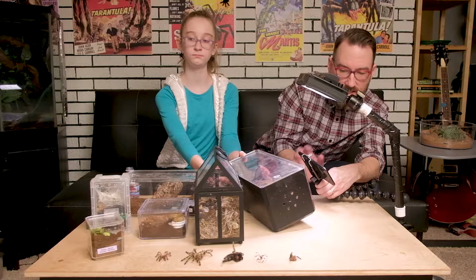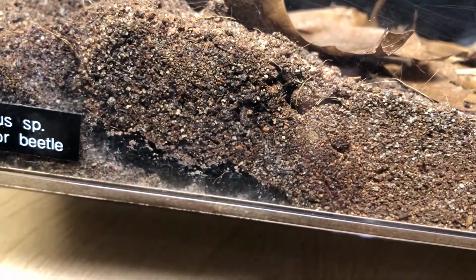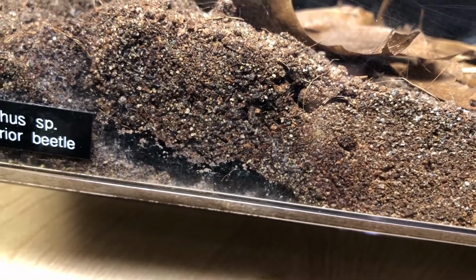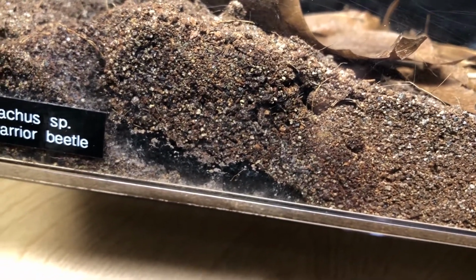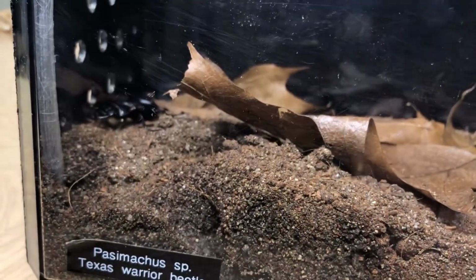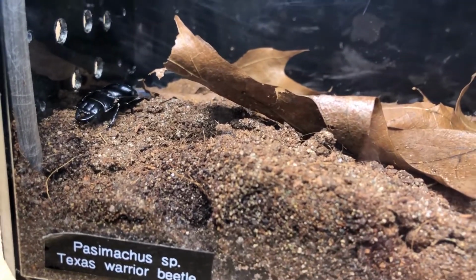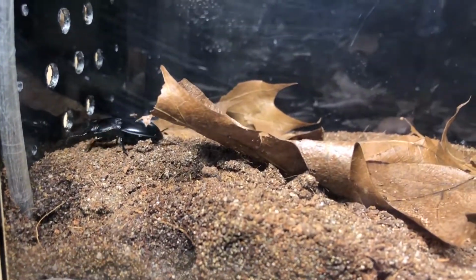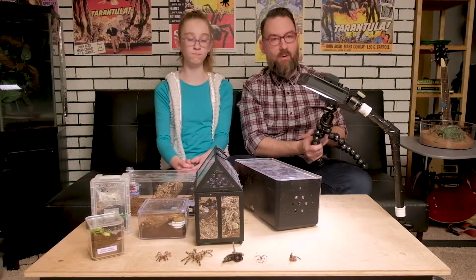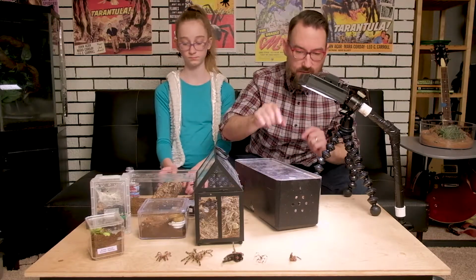But you can tell what she did is she actually went in and created this cavern that goes underneath, and so she is more comfortable hanging out down there, and she'll come out and hunt. And there she is, coming out and taking a wander around her enclosure. We just wanted to update you and show you how well the digging substrate is working. We're going to put you down, okay?